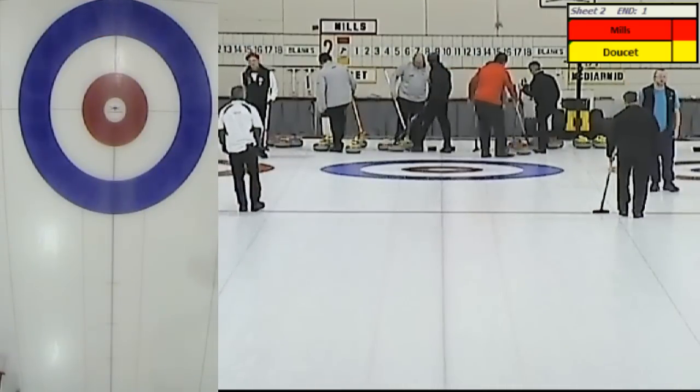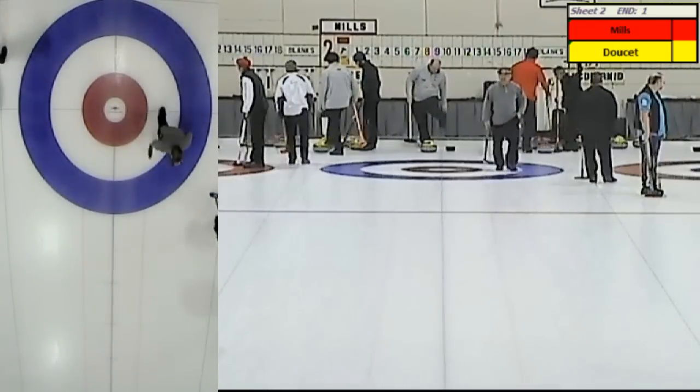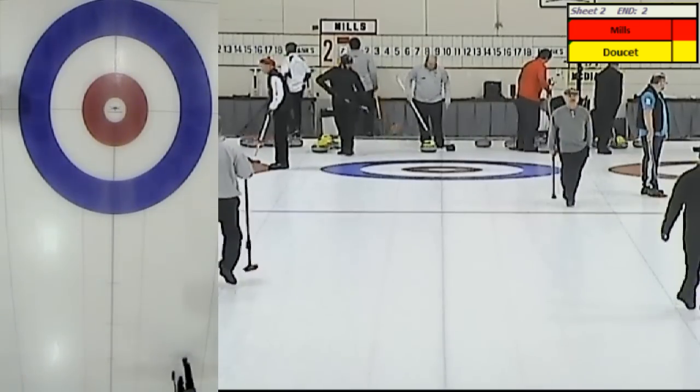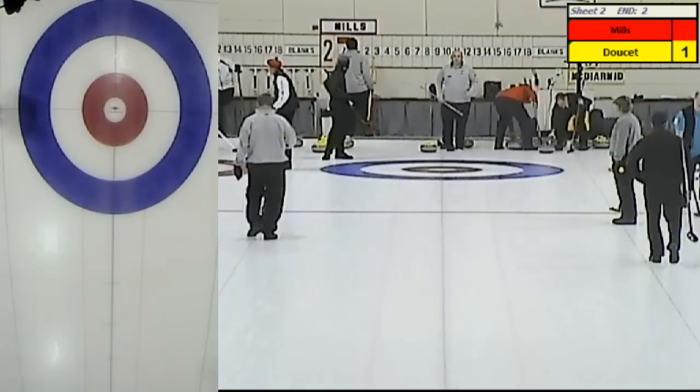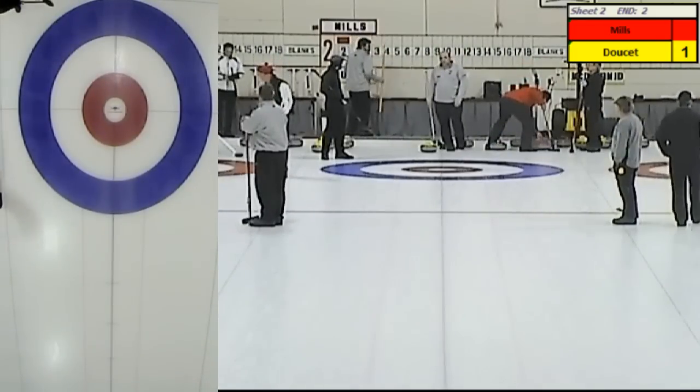Quick update around. Connigan scores 1 on sheet 1. Moorcraft scores 2 on sheet 3. And Hefner scores 3 on sheet 1, all in the first end.